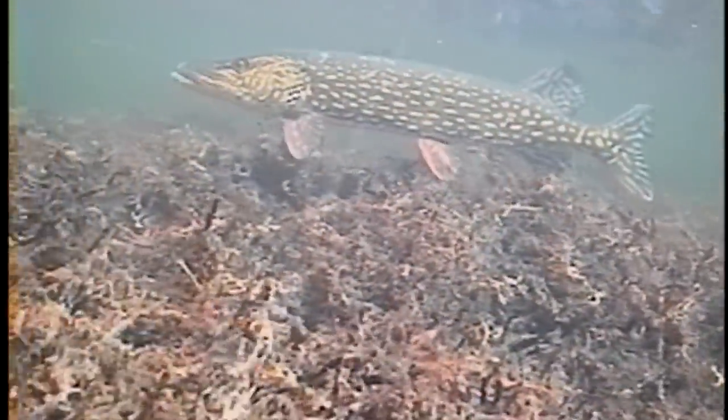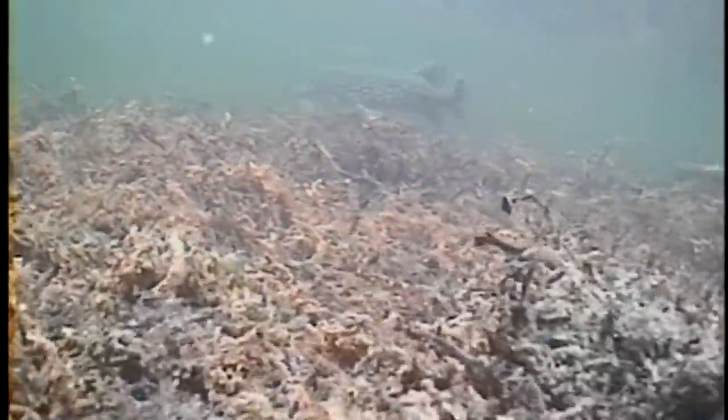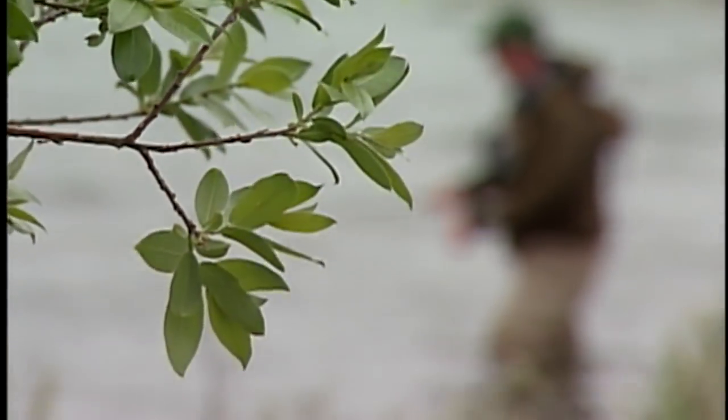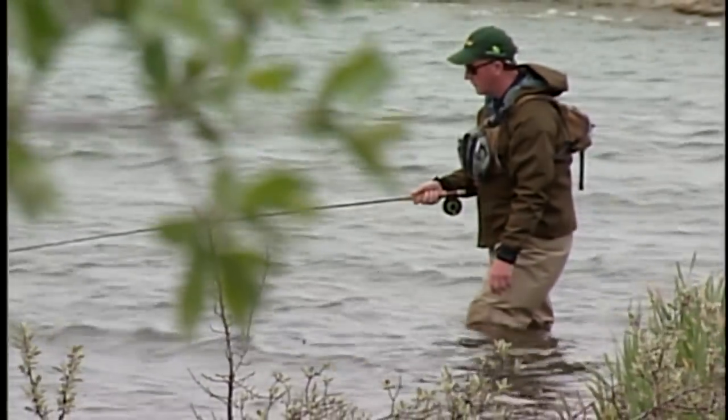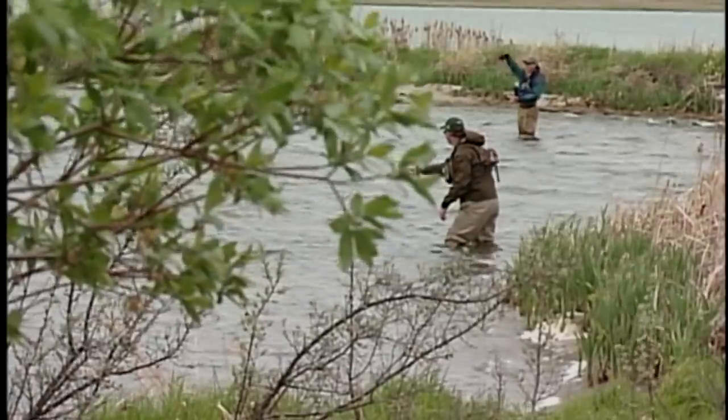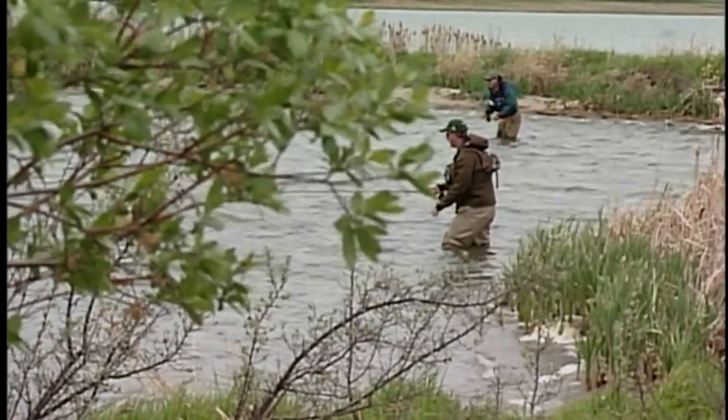There are 3 seasons to angle for northern pike, depending upon your state or provincial regulations. Angling for pike right after ice out is considered by many as unsporting, whether regulations allow this or not. However, angling for post-spawn pike is considered very acceptable, and it is probably one of the best times for anglers to catch pike in both shallow water and when they're feeding heavily.